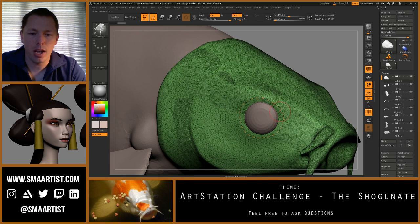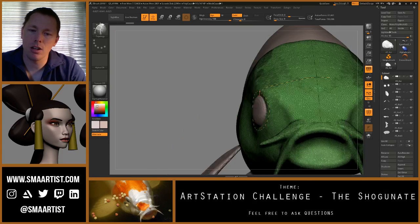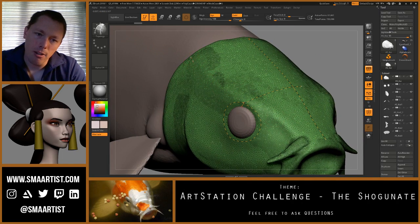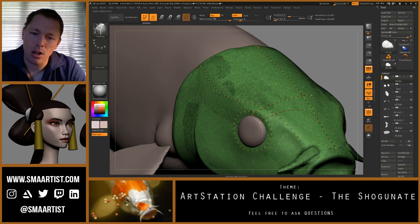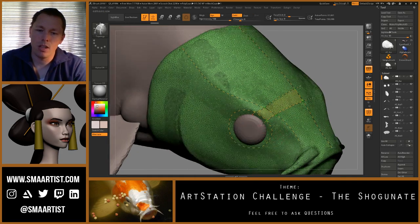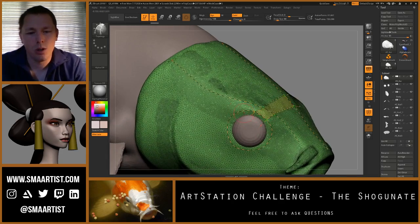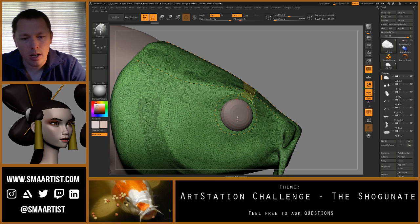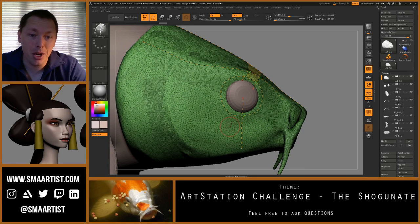a loop going around the eye, and maybe we'd have it kind of coming out to the middle here. Let's have an edge coming down here. We can have one running along this ridge that I want right here. And then we can just start kind of connecting it. And then you think about, okay, so how many edge loops do I want going around the outside here? The easy answer is, how many do you need?